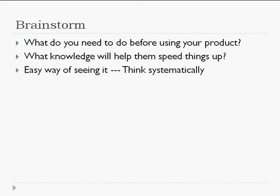The easiest way that I found to implement this strategy is to think systematically. Step number 1, you need to do this. Step number 2, you need to do this. Step number 3, you can actually use the product. And then step number 4 and so on. So right now you're looking at step number 1, and step number 2 has nothing to really do with the product itself. Let's say, for example, step number 3 is a piece of software or a system that your product is all about, then you need to make sure that you create videos for step number 1 and 2.